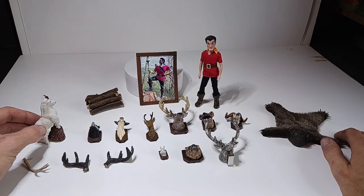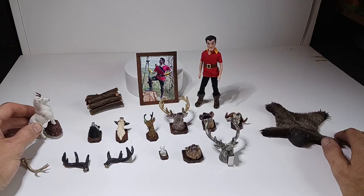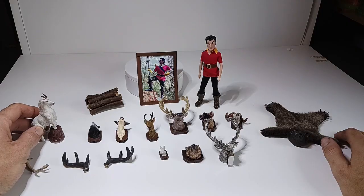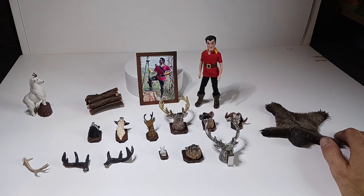Now, like I said, this little guy stayed the same. I think he looks really cool. He may stand inside next to the fireplace or something. He didn't have a full body taxidermy standing in his tavern, but we didn't see the whole tavern. So who says there wasn't? We'll stick him in there probably at some point.